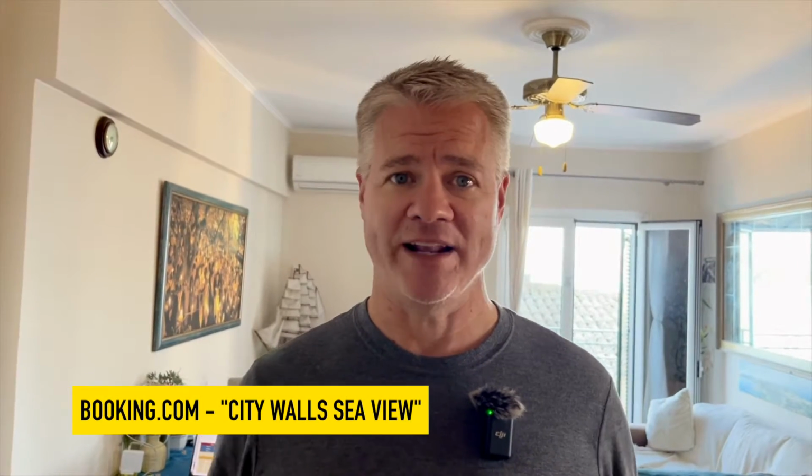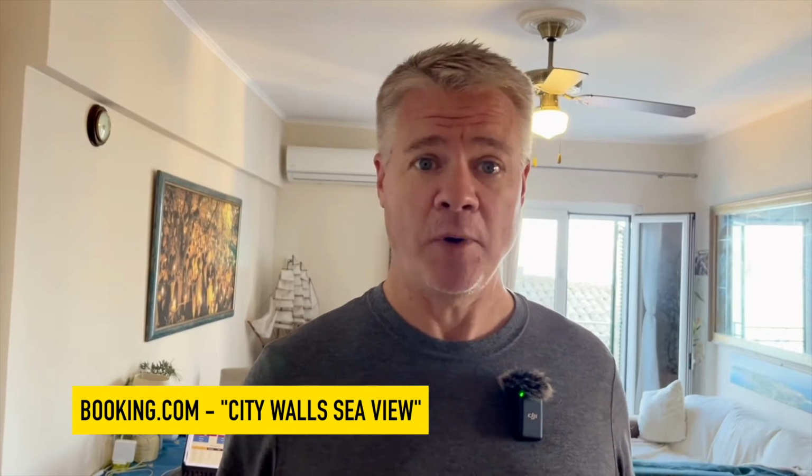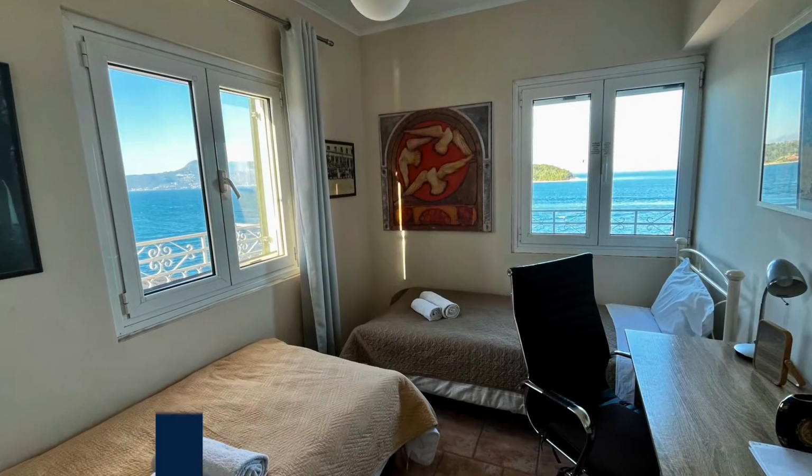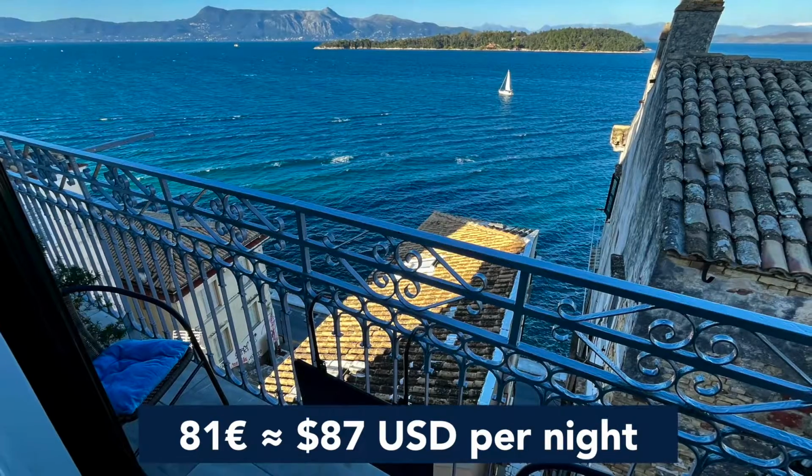So we thought we'd give you a quick look at the place that we're staying. We found this on booking.com. We're right in Old Town, and it's a small but really nice, cute little place. We've got a 2-bedroom, 1-bath apartment, and I'm gonna take you out on the balcony because the view is the best part.